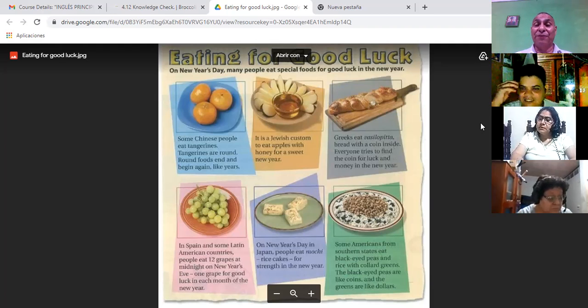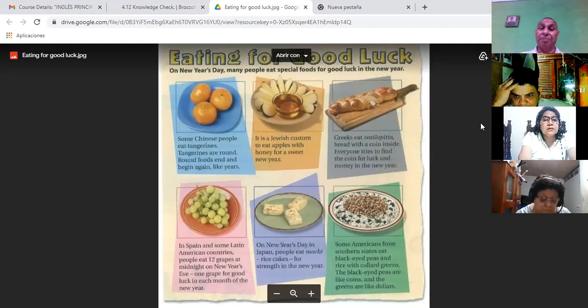Okay, hay bastante diferencia entre everyone try y everyone tries. Ahí dice tries. Everyone tries to find the coin for luck and money in the new year. Mejor, mejor. Very good. Excelente. Good job. Okay, next, please.